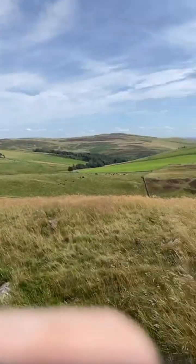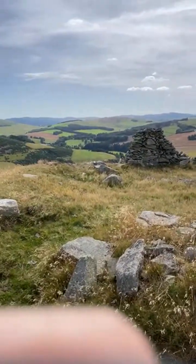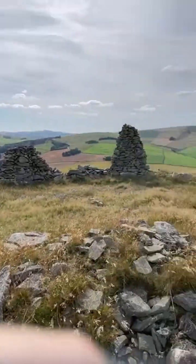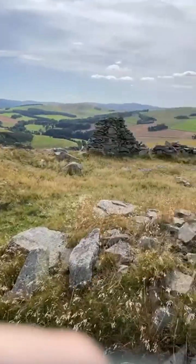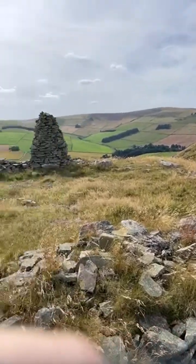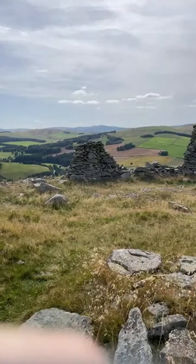Well, I think the purpose here, I don't think it's big enough for a fort. I don't think it's big enough for a proper military reason. I think it was just a lookout post. I think that this was built on top of the hill so that people could see the Romans coming, or see other tribes coming.